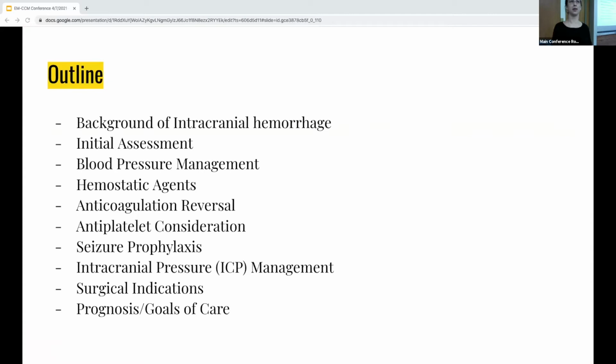There is a very long list of things we're going to try to get through. Stop me if you have questions, but otherwise we're going to chug right through in under 60 minutes. We're talking a little about background, initial assessment, and then blood pressure management, hemostasis, anticoagulation, antiplatelet, seizure prophylaxis, management of ICP, surgical indications, and then prognosis and goals of care.